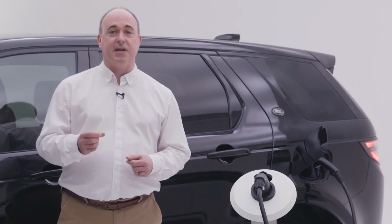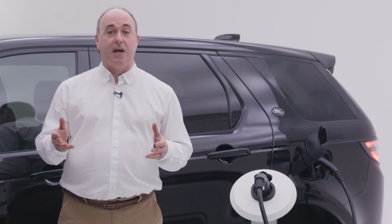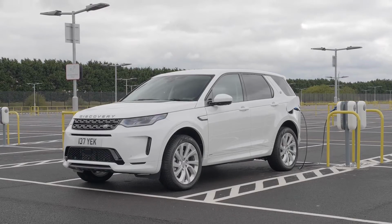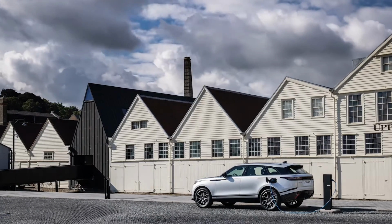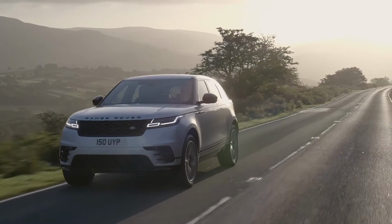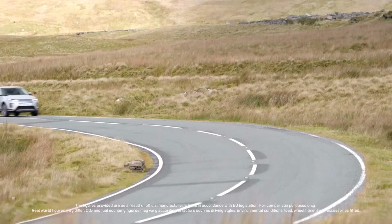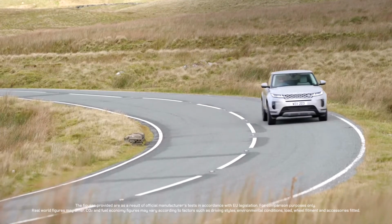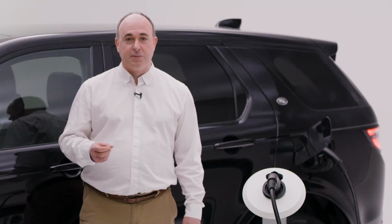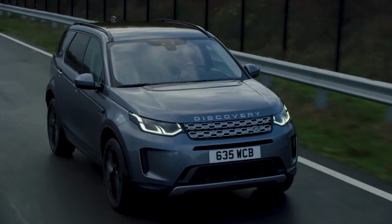The key to the tax savings is in the CO2 emissions that the vehicle achieves. This is typically over 100 grams per kilometre for petrol or diesel cars. Our Discovery Sport, Evoque and Velar PHEVs offer a substantial reduction in this figure, crucially coming in under 50 grams per kilometre. For companies, the current rules allow just 6% of the value of a vehicle with emissions over 50 grams per kilometre to be written down against tax as a capital allowance. PHEV models with emissions below 50 grams per kilometre enjoy a higher rate of 18% per year.